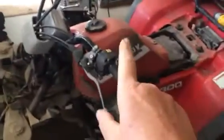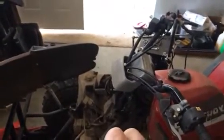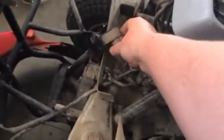So, that was the whole reason for this little video, is that if you have a Honda Fourtrax 300 or whatever, this is a 2-wheel drive, but I think it's the same for the 4-wheel drive as well, and you find yourself with either popping and farting or no start whatsoever, there's a good chance this gadget here is the culprit. And like I said, save yourself the $100 or whatever it is. Give it a try. Can't hurt anything by trying it, apart from burning the house down.